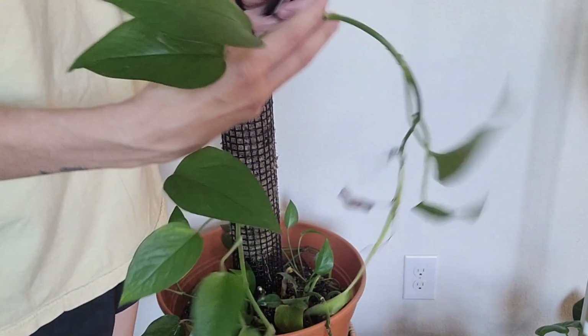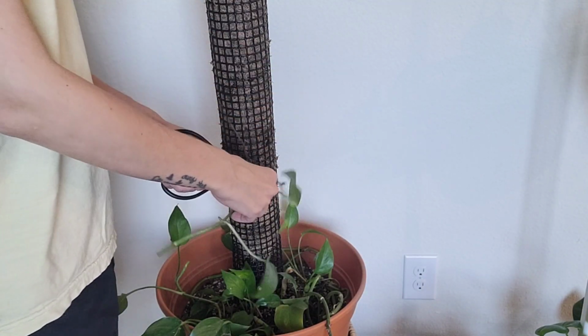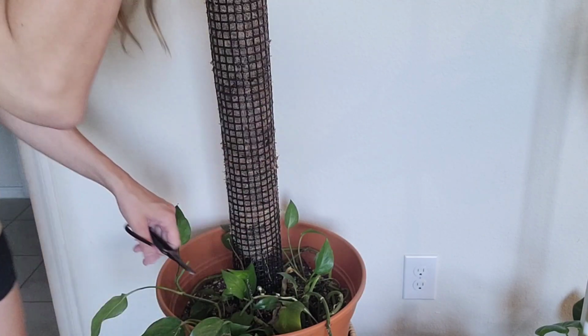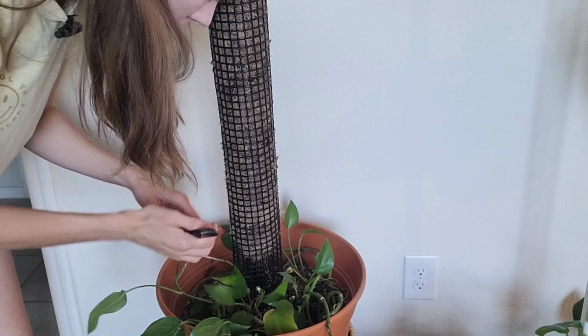This is a long vine. That'll keep this. Then this guy, I'm just gonna chop him. I don't even want it. I'm not even gonna bother. Some of these leaves look really wilted, and I honestly don't think they would survive if I propagated them.